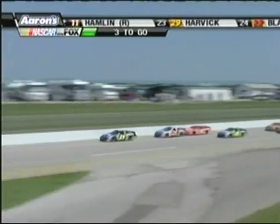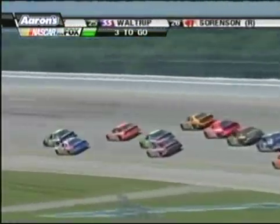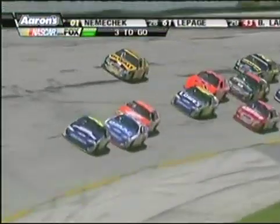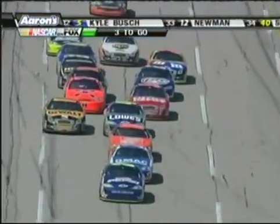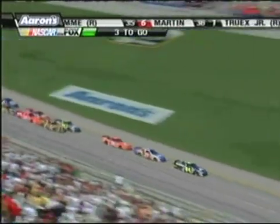Patience. There's no more patience. This is all about who's got the most nerve right now. Put it where you would dare not to go. No more patience, no more teammates. Vickers goes to the bottom. Tony Stewart right behind him in the 20. Now, will Vickers be the good soldier and follow Jeff Gordon home, or does he want his first win that bad? He's got to get his first win. I think he's going to be a good soldier.